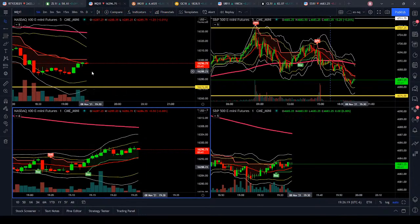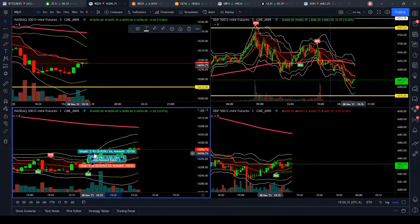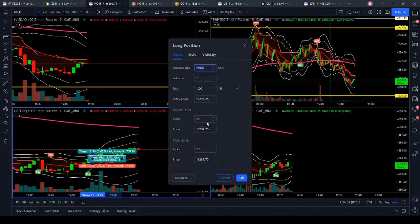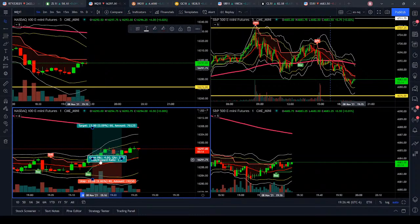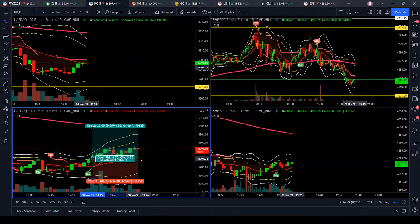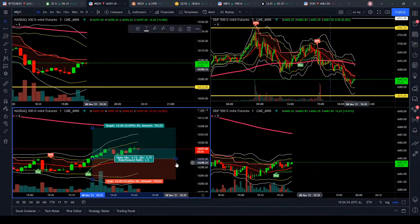Okay, so you see that the NQ has broken this SMA line kind of. It's like sitting on it. If we had entered on this buy signal, which normally shoots for 15 by 10, or if you're talking ticks, 60 by 40, we would be up about 5 points. Nothing to write home about, but like I said, it's $100.